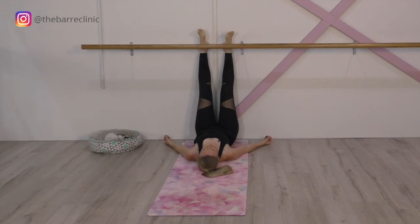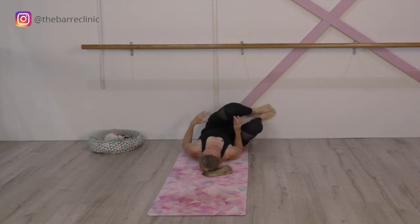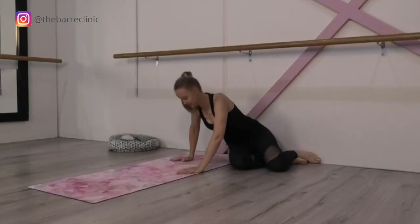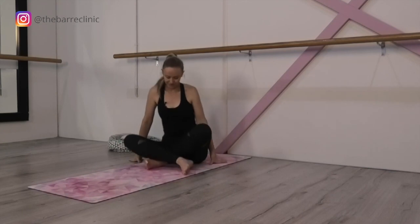Allow the eyes to blink open and bring a little bit of movement into your fingers and toes. And hug the knees into the chest. Roll over to your right side and bring yourselves up to sitting. Make your way to Sukhasana, easy seated pose.